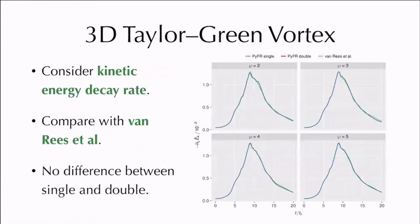Okay, so let's take a look at the results. The first quantity we're going to look at is the kinetic energy decay rate, and we're going to compare with the spectral DNS data of Van Rees et al. So for the 4 plots I have on the right, we have normalized time along the x-axis, and along the y-axis we have the negative kinetic energy decay rate, and I've just normalized it by 10 to the minus 2 to clean things up.